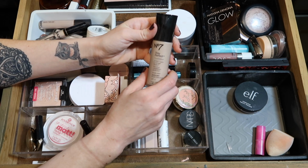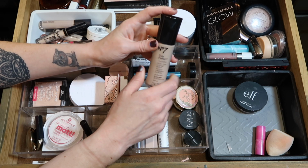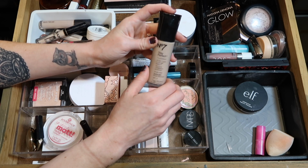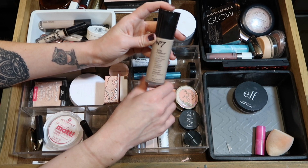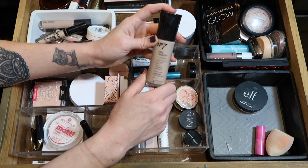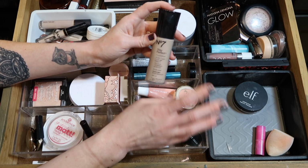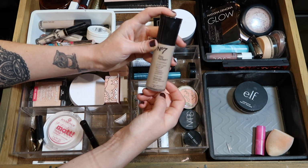And then I also have my number 7 Stay Perfect foundation. I wore this a few times to work. Now all of the number 7 foundations, in my opinion, pull a little bit gray almost. They're very, very cool toned. So I would mix this with my warm toned Essence Fresh and Fit foundation, and I really liked the way that those two paired together. I do feel like I got some good use out of this, so I am going to put this away for a little while.